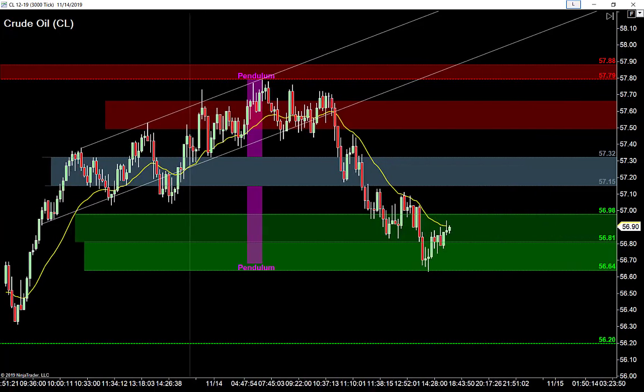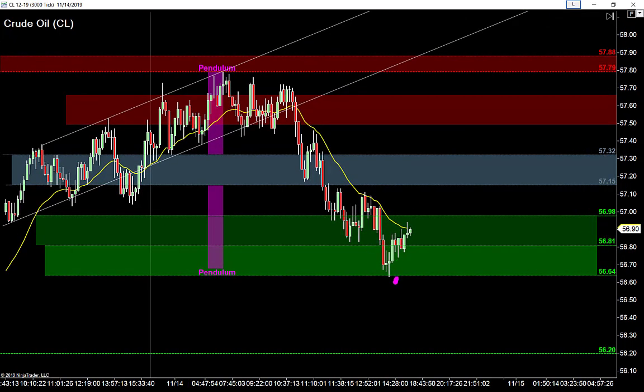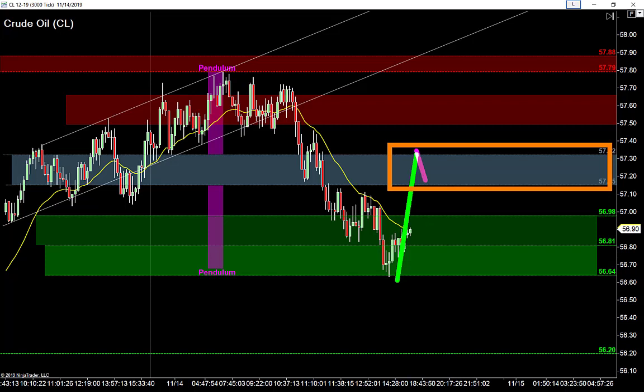Now, we may not get that pattern. That pattern may not happen. So what if we just run back up into the range? Then what do we do? Well, if we run back into the range, now we want to stay out of that middle, right? We don't want to trade inside the middle of that range. What do we do if we go back into the range? We look to buy underneath the range, right? What's the best entry pattern to buy underneath the range?